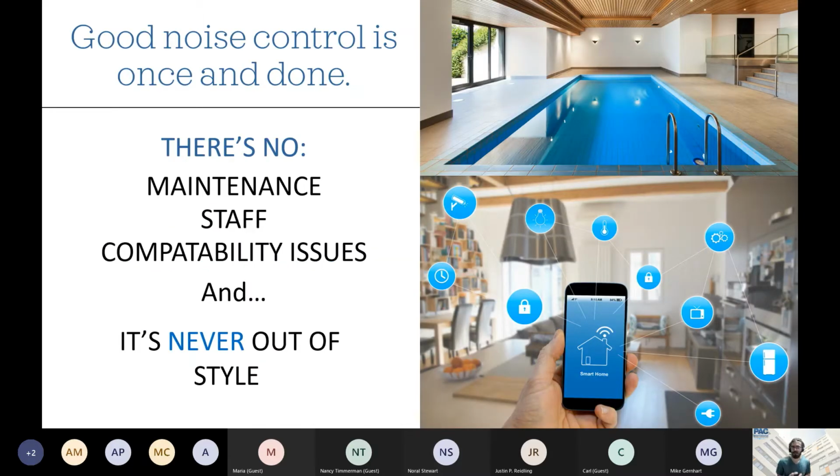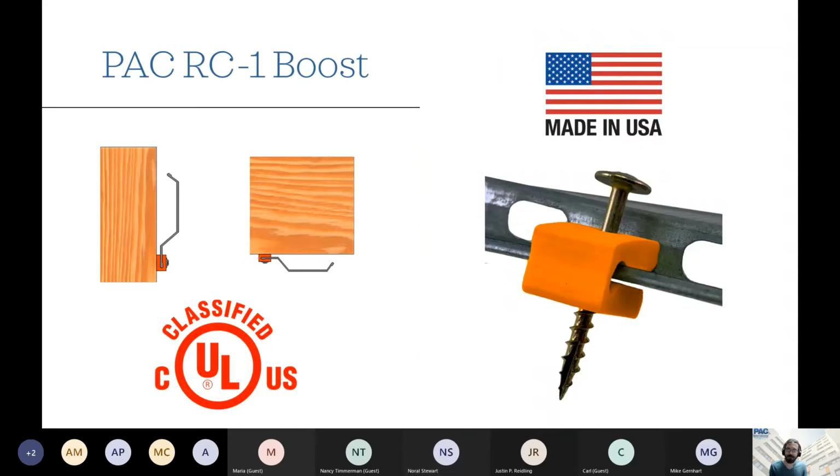And the other thing about noise control is it's once and done. A lot of these other amenities, like I said, they require maintenance, staff, you've got compatibility issues with a lot of the smart devices, technology changes rapidly. So what's cool now might not be in a few years or might not be compatible with the newest operating systems and all this kind of stuff. So noise control products don't have any of those issues. And so far, quiet has never gone out of style. Good acoustics has never been out of style, and I don't see it going there anyway.